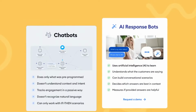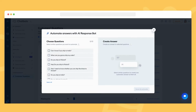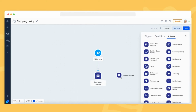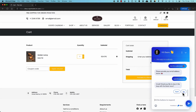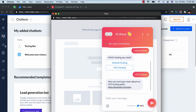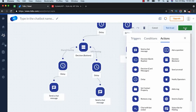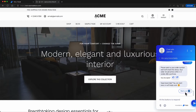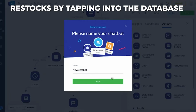Now, Tidio AI is essentially an AI-powered chatbot that can do two things. It either replaces lengthy, frequently asked questions and answers customers' questions in a matter of seconds. So that means that you can easily increase your site's conversion rates by making the customer journey so much more seamless. Because listen, instead of clogging the website with tons of frequently asked questions and still having loads of questions unanswered, you can now feed all of that information into AI, which can then answer all of your customers' queries. The AI can also answer more advanced queries like order fulfillment or restocks by tapping into the database.